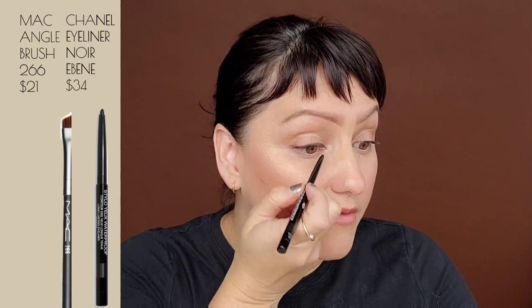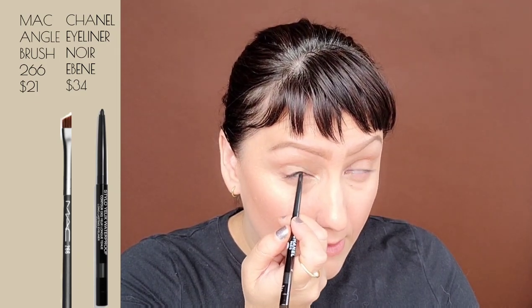Really creamy, love that. But they always are in the beginning. I'm so hopeful that it stays this way for the next month in the tube. But so far, so good. I'm going in that waterline on the inside of the upper lash line here. All right, so far so good.